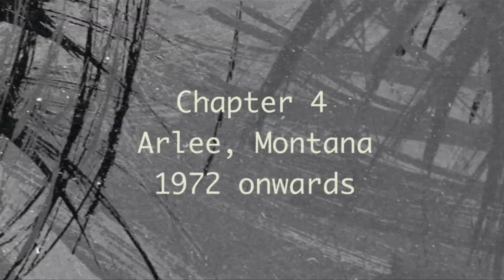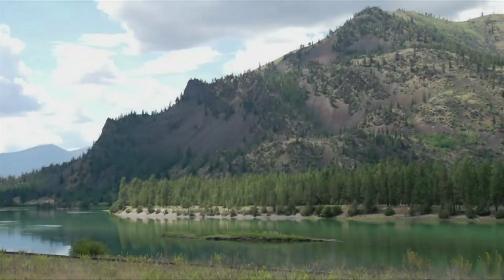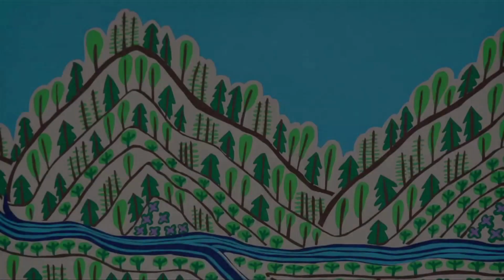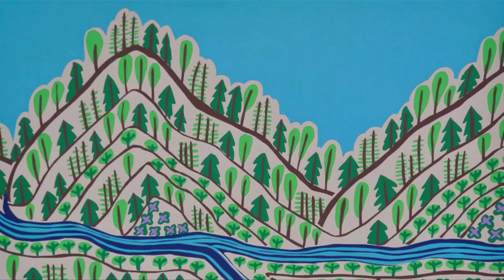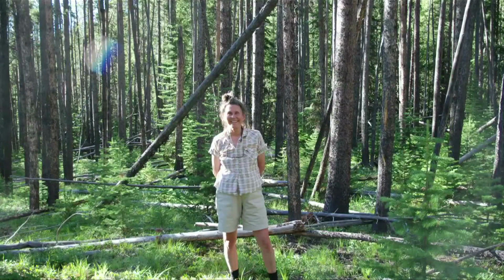Chapter 4, Arlee, Montana, 1972 onwards, the wisdom of the mystic masters. So I came west, I came to Montana, and I was startled to realize that the hillsides in this part of the state were just completely covered with trees. These were evergreen trees. They had little pointy needles. They didn't drop. They all looked the same, in my opinion. And I found it very difficult to adjust. In fact, I almost considered moving back to the East Coast to be around my beloved deciduous forest in that first year or two. And luckily, I did not do that.